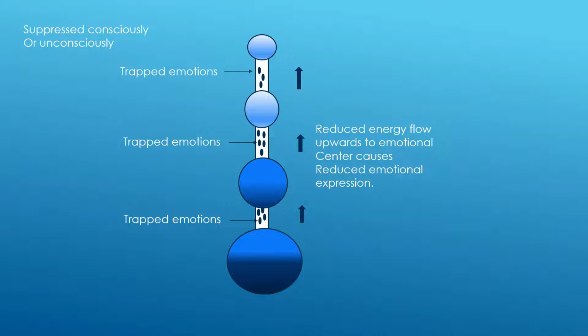Now, what can happen over time is you get these little blockages here, trapped emotions, anywhere on the central channel. Now, they can happen anywhere in your entire body, but just for the purposes of this discussion, let's show how they block the flow of energy moving upwards. And so if you have an emotion and you are consciously suppressing it, that emotion gets walled off. Like a bacteria, your body can wall off a bacteria or virus in a cyst. It just encapsulates it and keeps it trapped. So the same thing can happen with your emotions if you consciously suppress them or don't express them, or you are just otherwise not aware of expressing them.